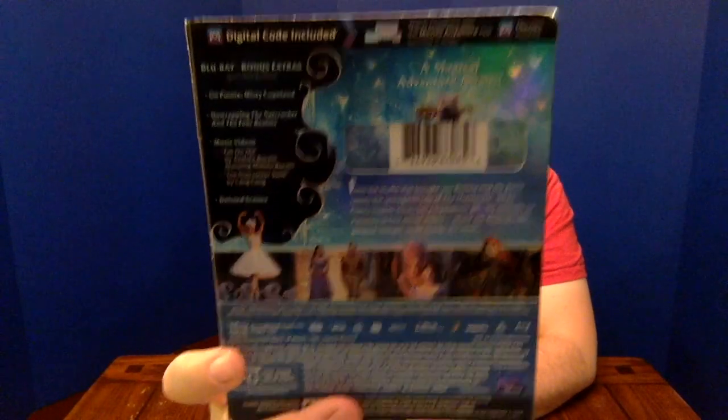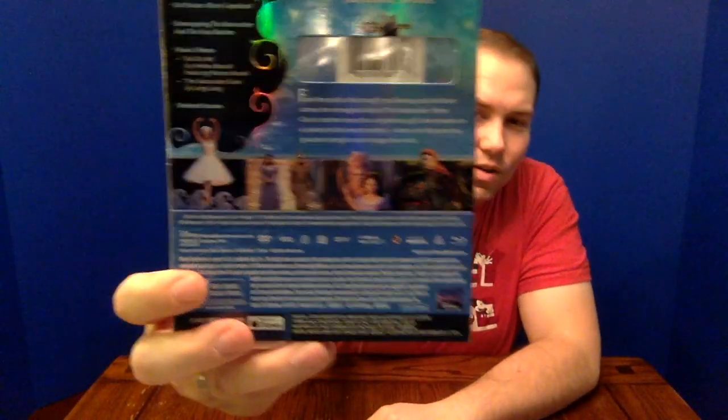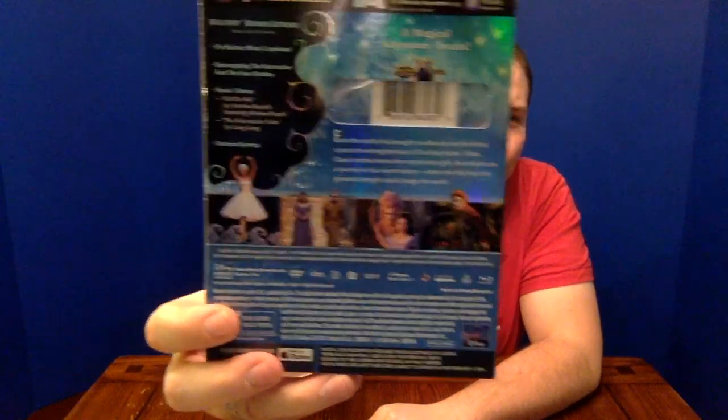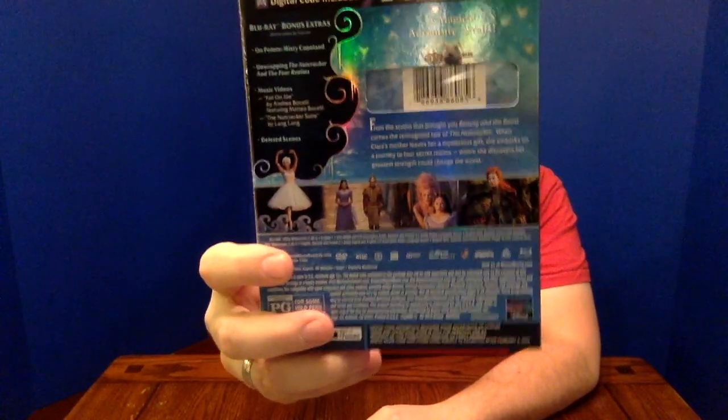There's also a series of featurettes, and it only lists it once, but from what I read online, it sounds like these are multiple features called Exploring the Four Realms, or Unwrapping the Nutcracker and the Four Realms. Two music videos, one for Fall on Me by Andrea Bocelli and his son, or grandson, and then the other one is the Nutcracker Suite, which was performed by pianist Lang Lang. And then the last one is a few deleted scenes, and I believe there are a couple of those.